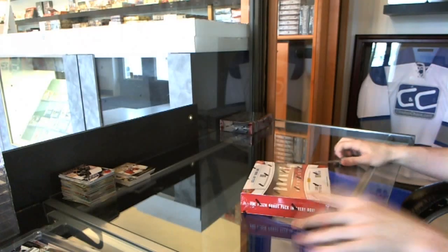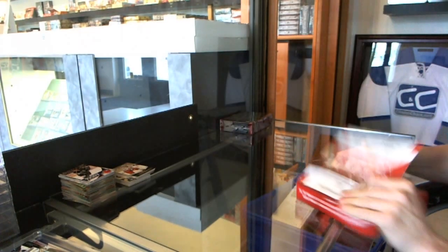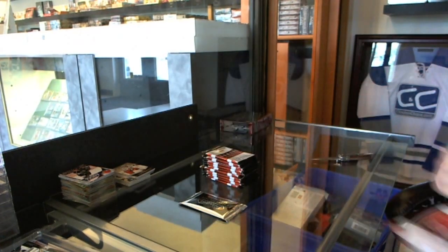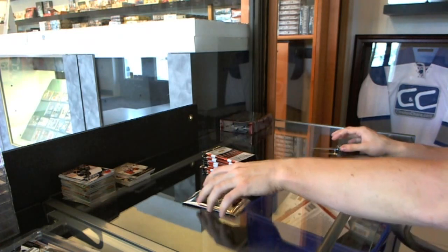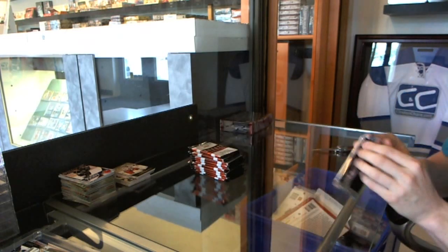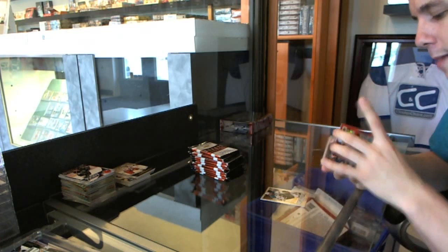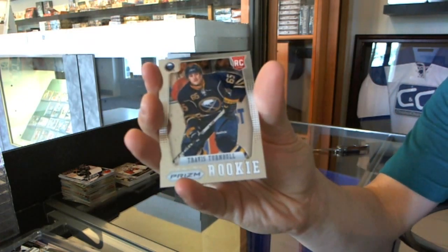Finishing off Saints and Group Break number 2145 with 12-13 Anthology and 11-12 Panini Prime. We start with a Prism Red Parallel, numbered 13 of 50 for the Philadelphia Flyers, Claude Giroux. And a rookie for the Sabres, Travis Turnbull.